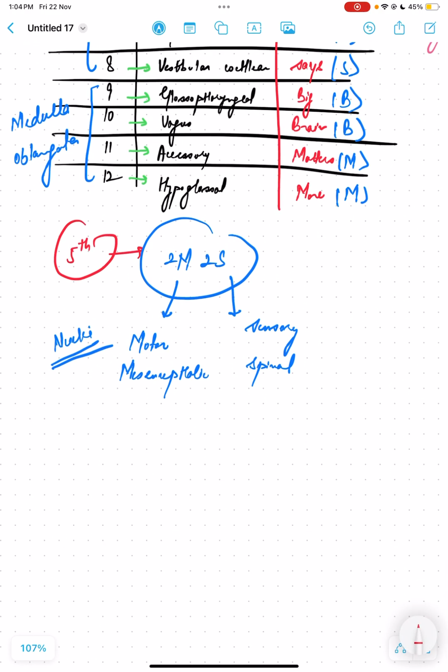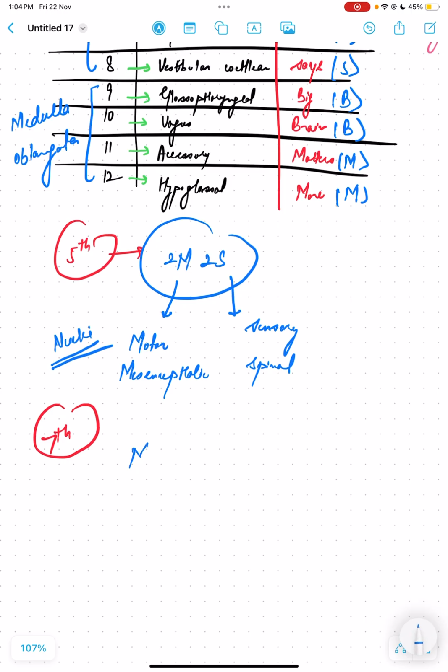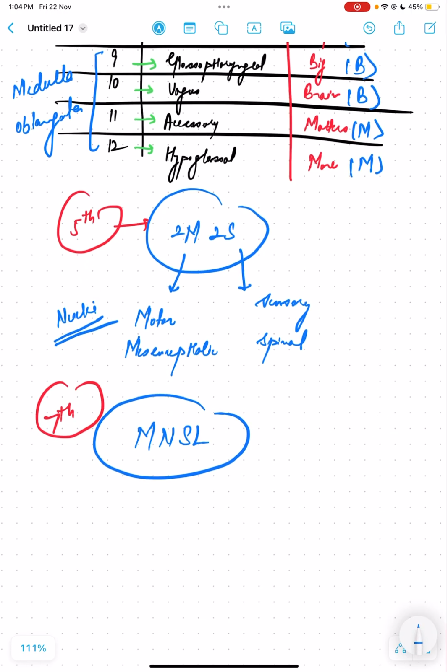Now we are going to study the nuclei of the seventh nerve. Seventh nerve nuclei you can remember with MNSL. What is MNSL? M is motor nucleus. N is nucleus of tractus solitarius. S is the superior salivatory nucleus. And L is the lacrimatory nucleus.